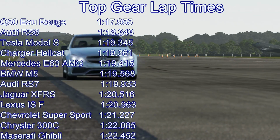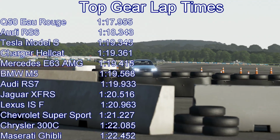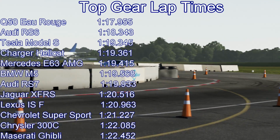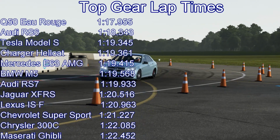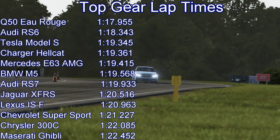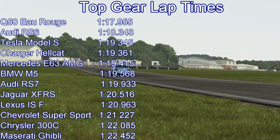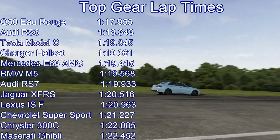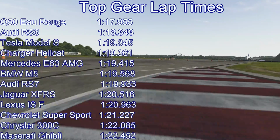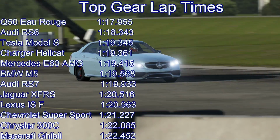The Tesla would take third, just beating out the Charger Hellcat that in turn just beats out the E63 AMG. All very close in there, 19.3, 2 19.3s and 19.4. Very, very close section of the table. The Tesla has the initial acceleration, but a bit wobbly through the corners. The Hellcat has brutal straight line speed, a bit scary through the turns. The Mercedes, a better composed car overall, although a little bit heavy, it just doesn't quite feel as good through the turns.